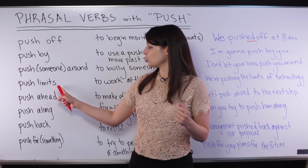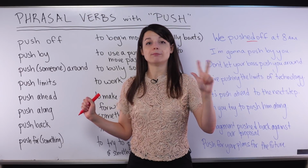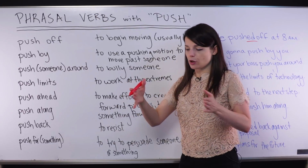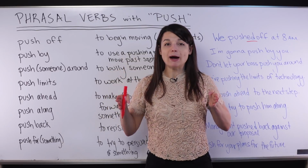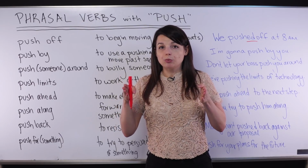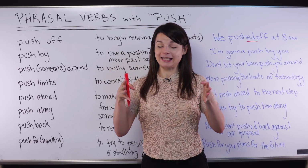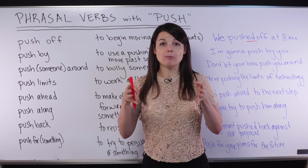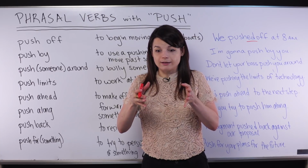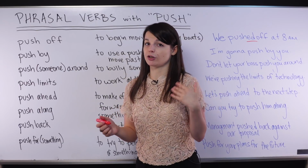Okay, let's move on to the next phrasal verb. The next phrasal verb is to push limits. To push limits. You'll hear this a lot in technology, news, business perhaps as well. This expression means to work at the extremes. So you can imagine that there's some kind of boundary, some kind of limit in your field, at your job, in your life. So to push those limits means to work there and try to expand those boundaries. You're working at the extreme part of your job or your industry, your knowledge, or whatever it is in your case. And you're trying to make that bigger. You're trying to expand that. So we use the expression push limits to refer to that kind of thing.